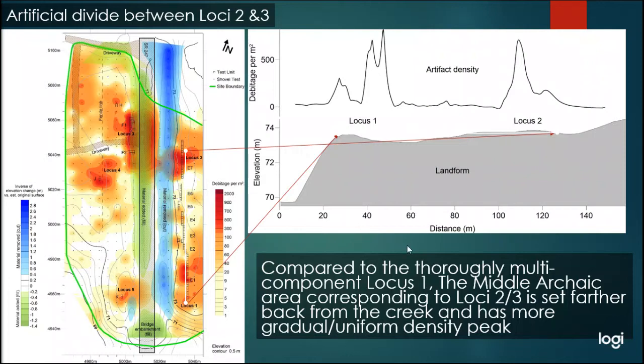In comparison, in the undisturbed portions of locus 2 beyond the road cut, the profile of artifact density appears to rise and fall more gradually, and the distribution is set back much farther from the creek at the edge of the landform.